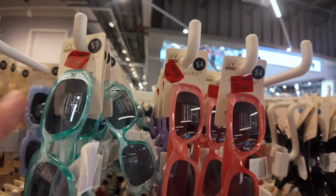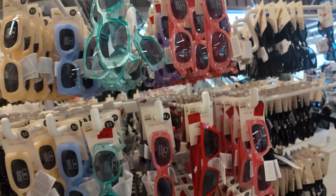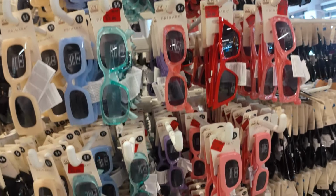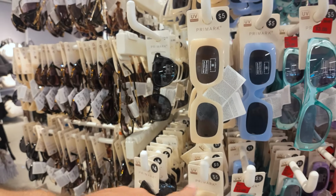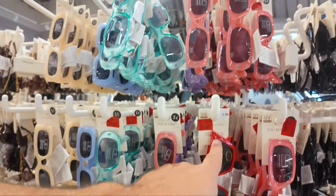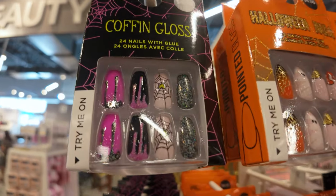We spotted these in the live stream. $2 sunglasses, $3 sunglasses. Perfect accessory glasses. $2, $3. Some of them are regular price. Even then they're, look at that, $4. But some of them are 50% off. Good deal. Some Halloween stuff is slowly making its way to Primark.